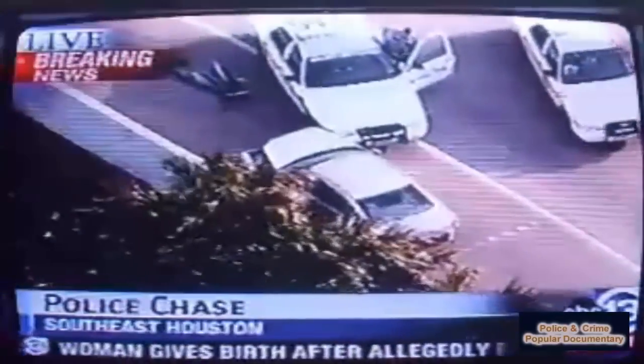He is now locked in. This is at the Broadway exit. And you can see all the officers getting out of the car. Weapons are drawn at this point. You can see they're going for the suspect. He's now on the ground. Looks like they're definitely trying to subdue him right at this point. And it appears as though he is the only one.